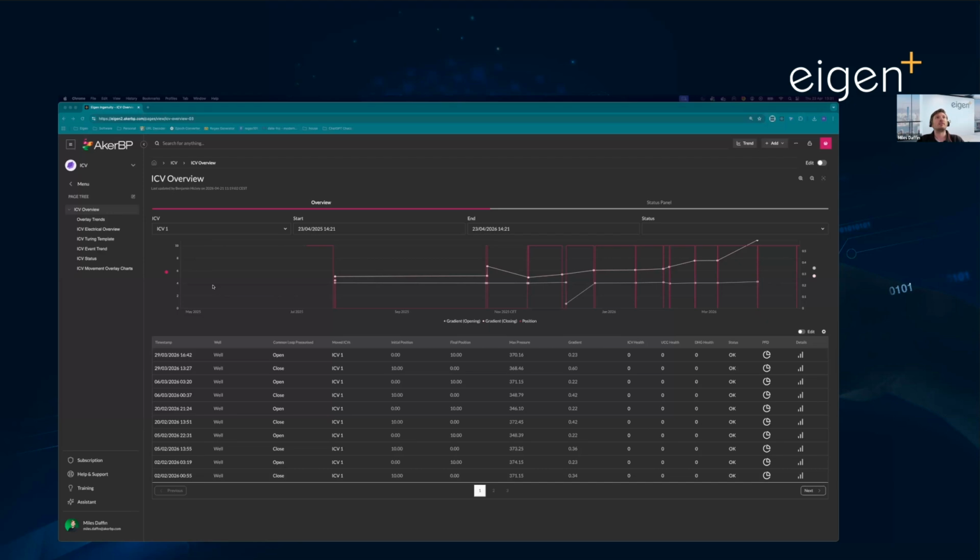So this dashboard is the ICV overview. And what this dashboard is showing you is the history of ICV movements for a single well across the two ICV valves for that well. So here I've got ICV1, ICV2.